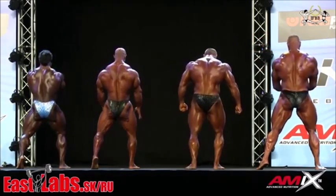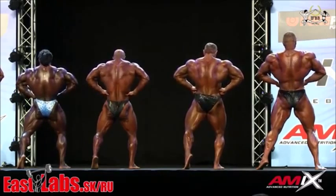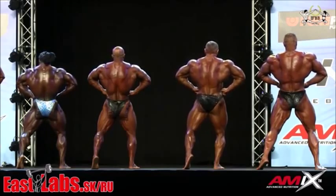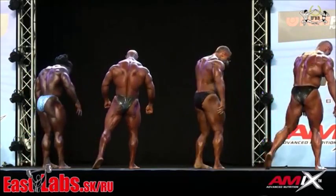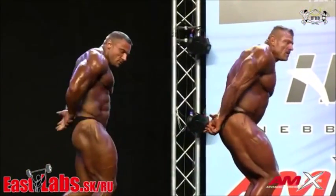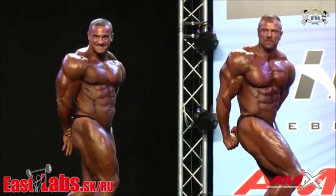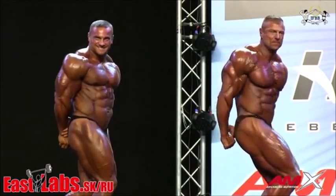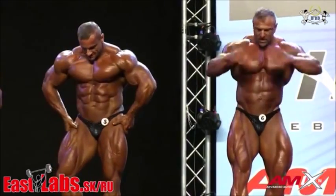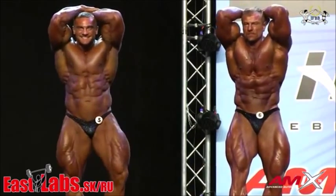We can see that, and there it is, the back shot. Mamdouh is in good condition, but his back shot is lacking in comparison with Kamal and Bonac. We can see now the tricep show by Dalibor Hajek. Comparing Hajek and Kamal, I think Kamal looks much better because of the kind of muscularity that he has, as well as the condition.